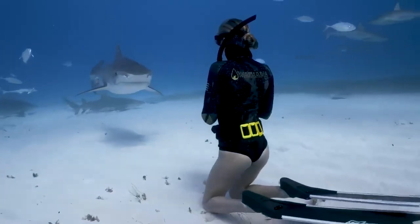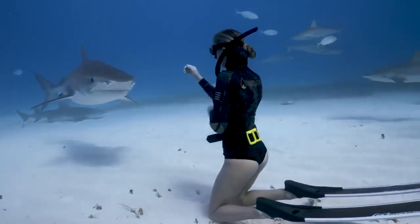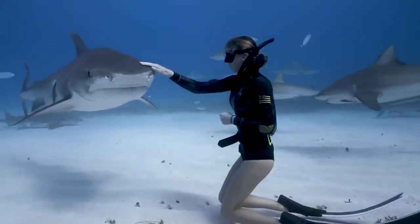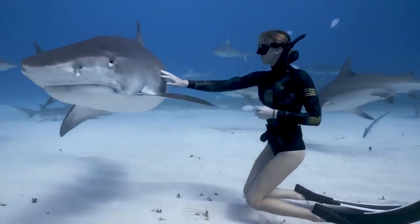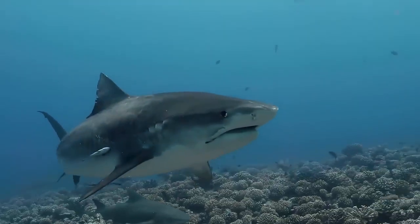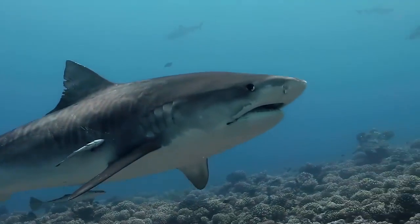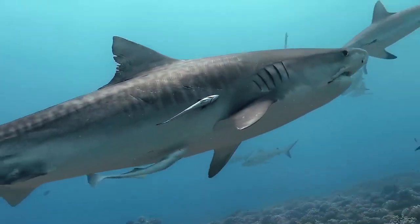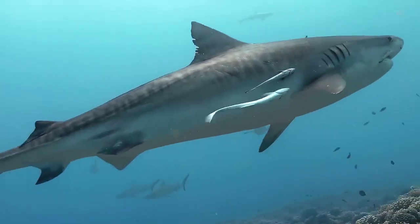Although these events are exceedingly rare, the highly inquisitive tiger shark is often cited as the species responsible for the second largest number of attacks on humans behind the great white. Regardless, these huge fish are quite beautiful and are named so for the tiger-like pattern of dark stripes that are most prominent in juveniles and fade as the shark matures.